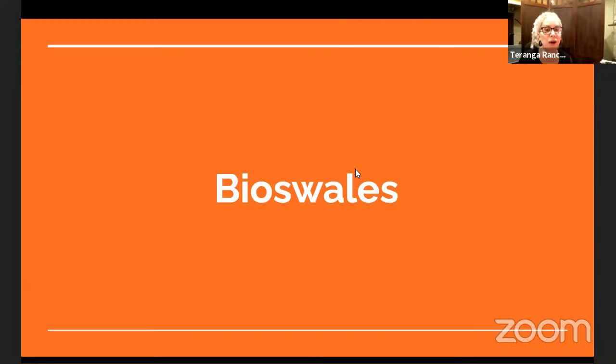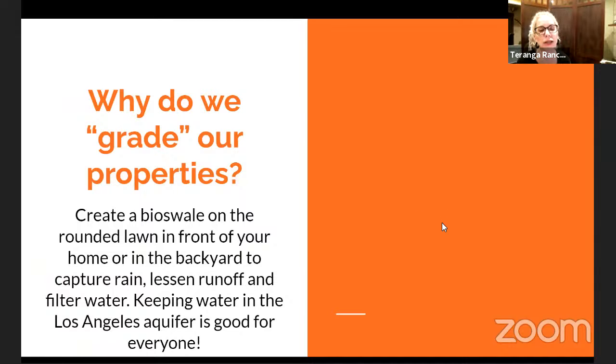So also bioswales. Now bioswales are similar to rain gardens, but bioswales are more about cleaning the water, whereas rain gardens are more about capturing rainwater. But it's a very similar idea, in a little different placement too. I'll show you what I mean.